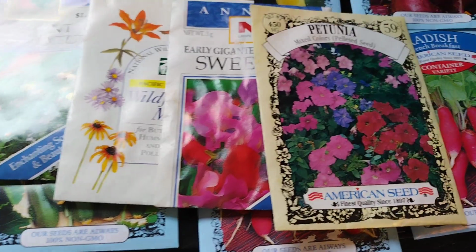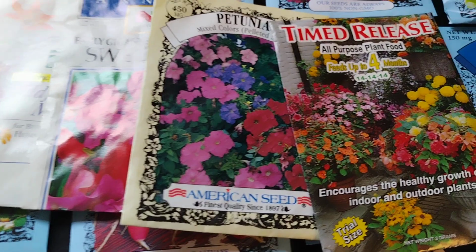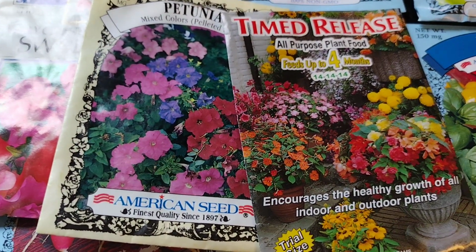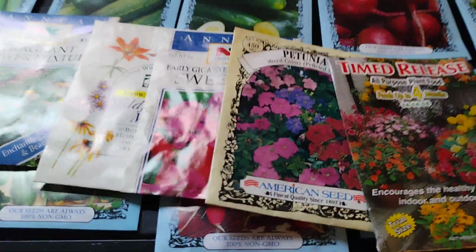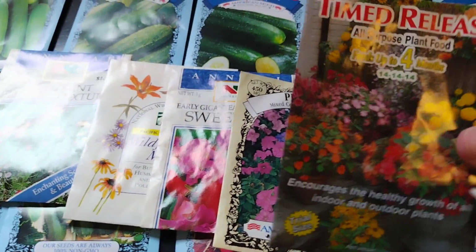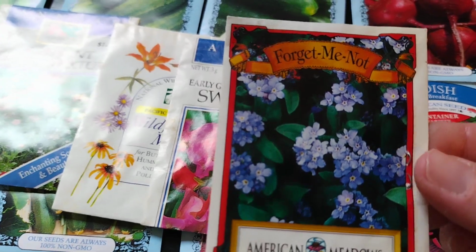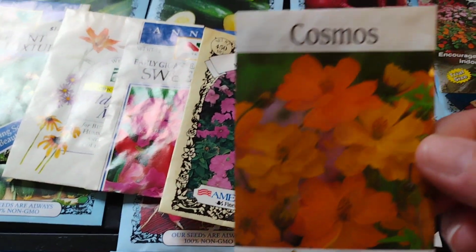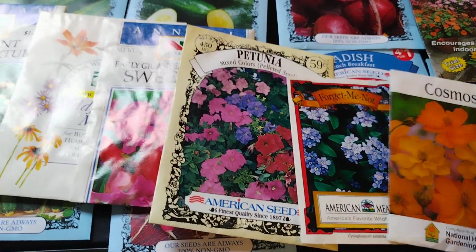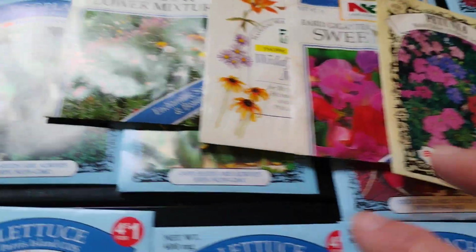And I got, let's see, petunia, which grows so nicely here. And then timed release on these, what are they? I can't read that. Feeds. Oh, it's a plant food. Oh my gosh, I'm so silly. Okay, so that's awesome. A plant food. Then I got some forget-me-nots. I think she opened this package. I'm not sure. Yeah, maybe. And then some Cosmos, which I love, forget-me-nots. That'll grow really nicely in the front yard along with those. And everything else will grow really nicely in the front backyard.